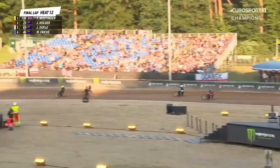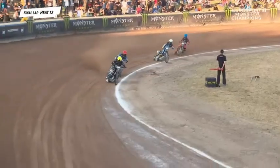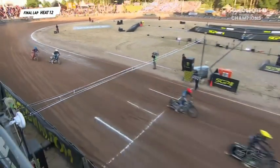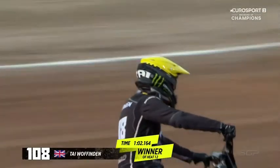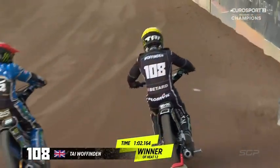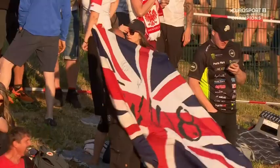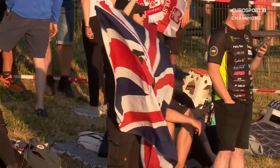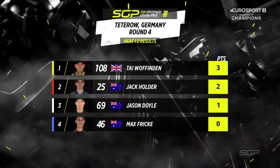Oh, Jason Doyle there, another mistake from him. Yeah, it is indeed. Through the last corner, it's got very tight in front. Got to say, Holder once again. He's got a problem, actually, Doyle there. Jason Doyle, possibly with some sort of issue there. But I reflect on Ty Wolfenden. That was a much-needed win from him, a vital win, you would suggest. But nonetheless, you've got to say that Jack Holder showing great speed in second place, with Wolfenden having to ride very defensively in the end.